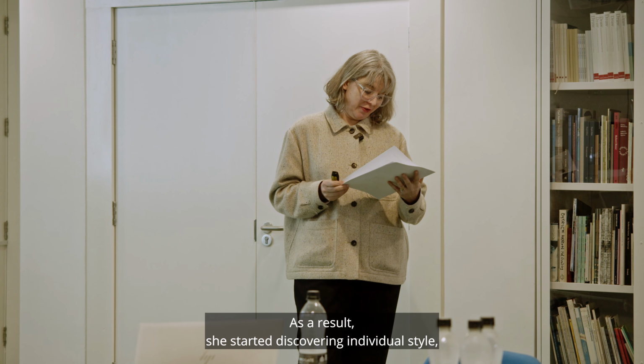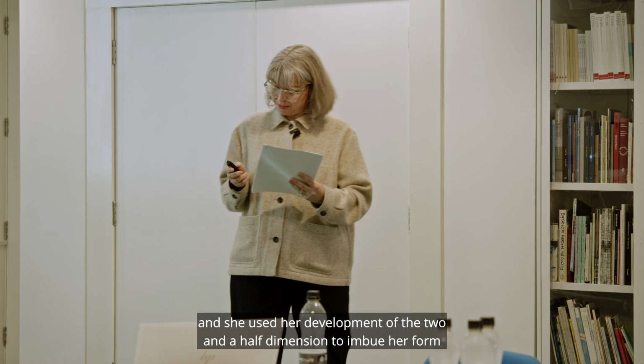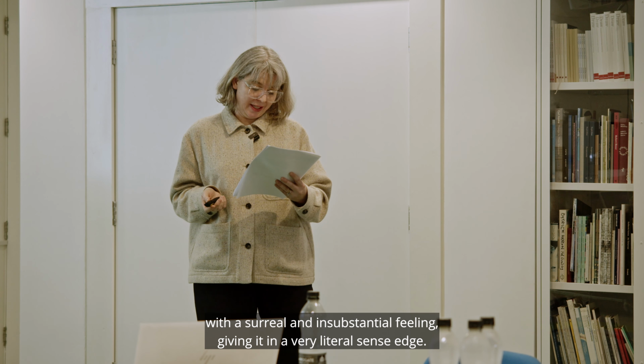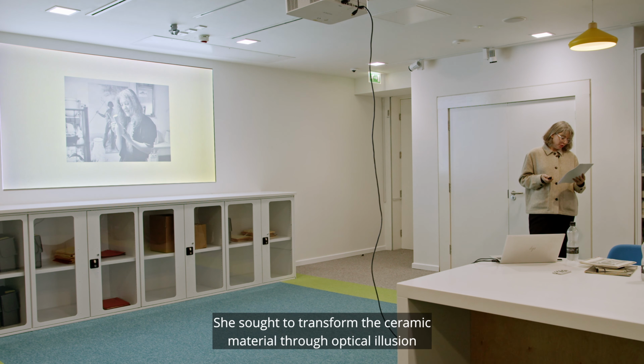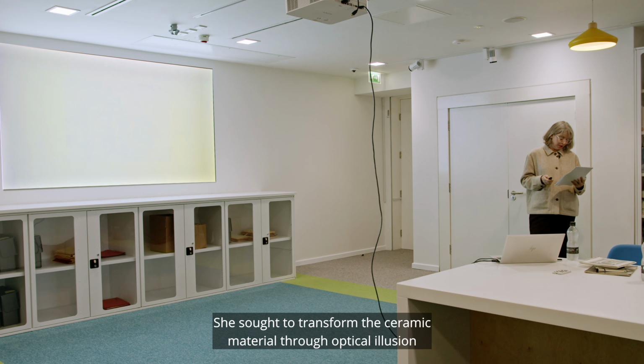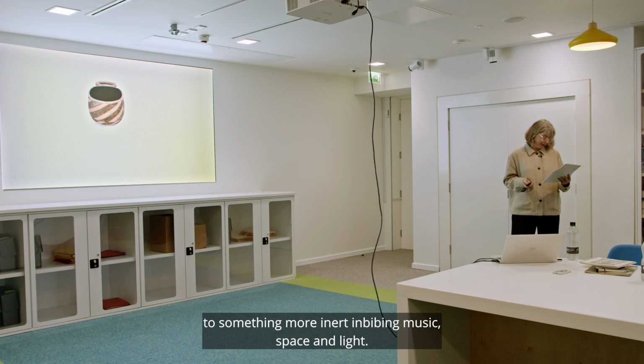She started to discover an individual style. She used her development of the 2.5 dimension to imbue her form with a surreal and insubstantial feeling, giving it, in a very literal sense, edge. She sought to transform the ceramic material through optical illusion to something more inert, imbibing music, space and light.